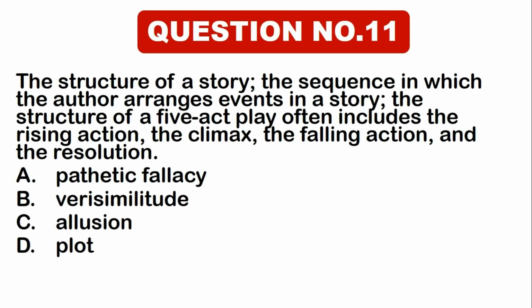Okay, number 11. The structure of a story, the sequence in which the author arranges events in a story. The structure of a five-act play often includes the rising action, the climax, the falling action, and the resolution. A, pathetic fallacy. B, verisimilitude. C, allusion. D, plot. Okay, the correct answer is plot.